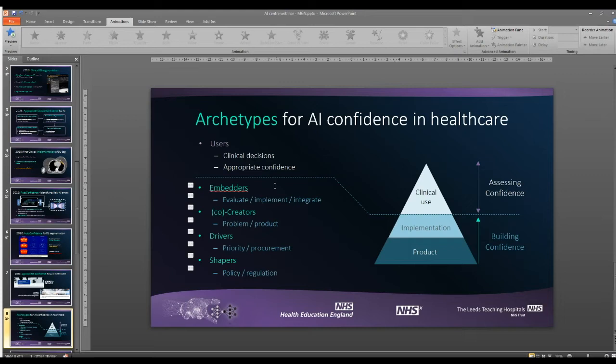And then below that in the pyramid, you're relying on embedders. So these are the people who implement, evaluate and integrate your systems and do your local evaluations and things like that. And that really is a confidence building role. So the idea there is to maximize confidence, whereas the idea for the users is to assess confidence.